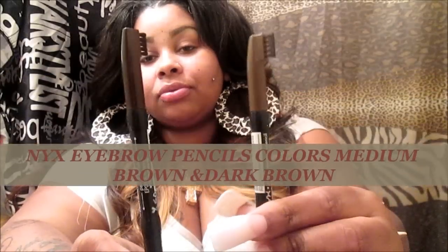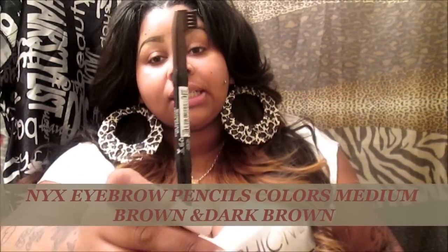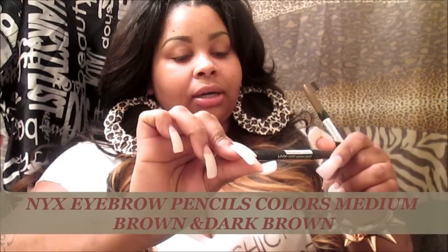Then I follow up with NYX eyebrow pencils. Now I love these because they are really precise and they don't come off really easily when you're doing it, so it makes it easier for you to do the light strokes and to get the fading effect. It starts off light and you can build this up. So this is a good thing.